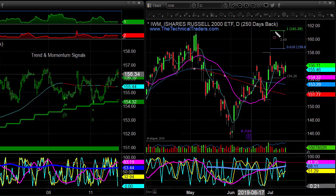161.29. Now, typically, if something is just above a previous pivot high, I usually move my target down lower because usually you'll pull back from resistance. So anyway, it looks like we could have a continuation move where we've had the rally, we've got the pullback, we could have the second half of that rally somewhere up into this area over the next couple sessions.